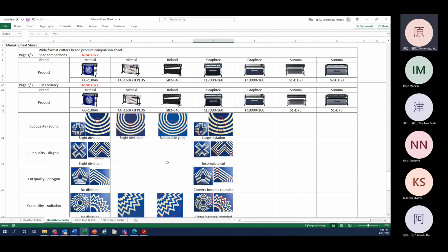Lastly, I just want to show you this, which is provided in the sales documents through the sales people: the difference in cutting quality. When we compete against the properties and features of the Mimaki cutting plotter, mainly Roland and Graphtec plotters, we compare the cutting quality for the round shape, the diagonal shape, the 45 degree angle crosscut, polygon cut, and radiation cut.